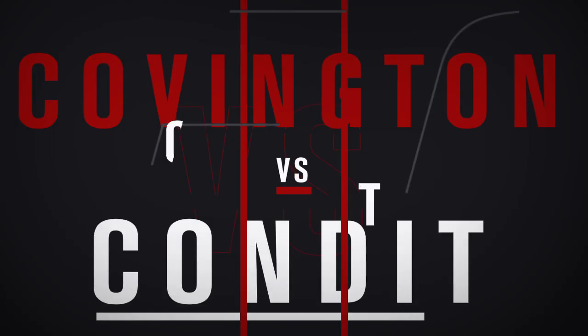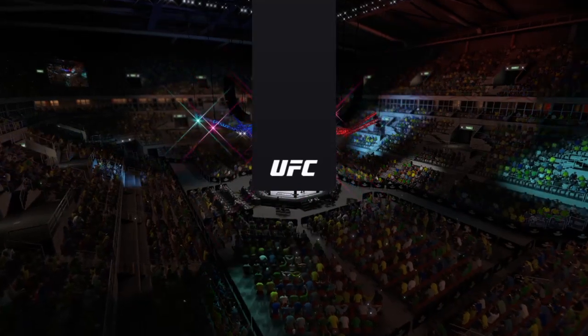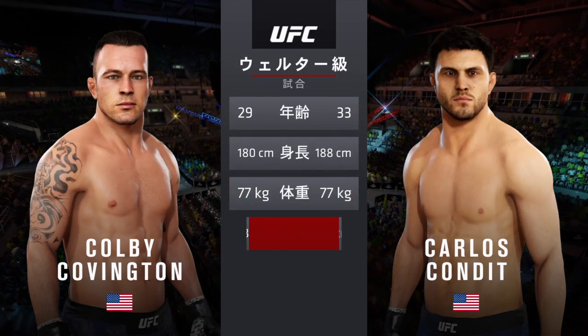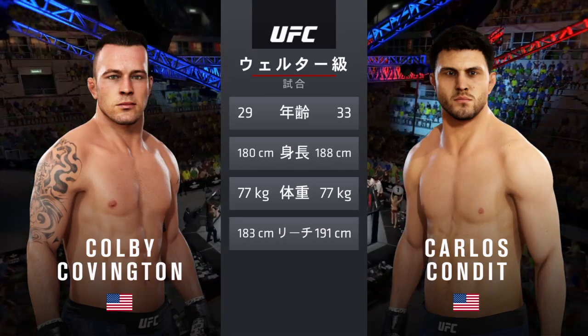Fight coming up next, it is a welterweight showdown between Colby Chaos Covington and Carlos Condit. Our tale of the tape for this highly anticipated welterweight fight. Condit is 4 years his senior. He will have a 3-inch reach advantage. Here's Bruce Buffer.